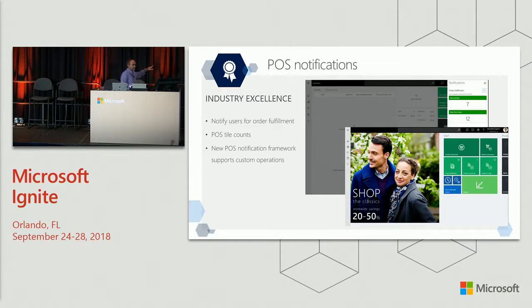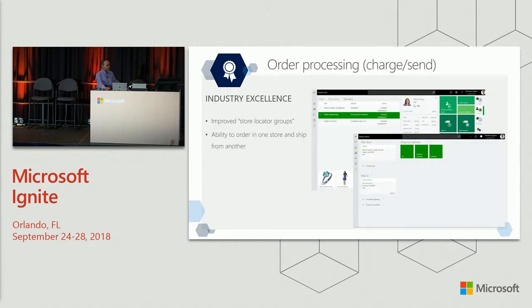This notification framework, by the way, is also fully extensible. So even though we have done it for fulfillment purposes, it is extensible for additional custom operations as well. And from a roadmap standpoint, we'll talk about that in a second, we do have plans to make this even better for additional types of functions, not necessarily for fulfillment purposes, in terms of how users in the store can be notified as well.